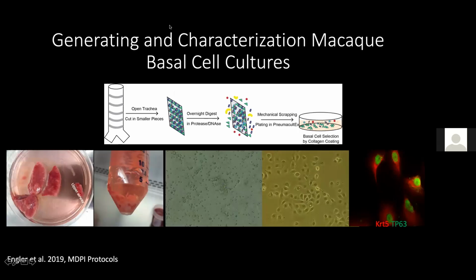Firstly, we needed a protocol where we can get a control tissue, which are the basal cells. For that, we used upper airways from rhesus macaque lungs. These were then digested overnight in a very gentle digest buffer, scraped off, and within 24 hours, we see these basal cells attaching. We can passage these cells for 10 passages, and they maintain their keratin 5 and P63 identity. This protocol was published last year, so if you have any questions, this is where you can read about it.